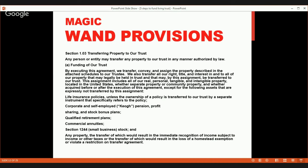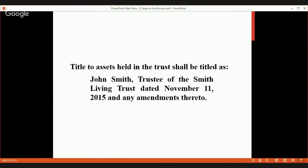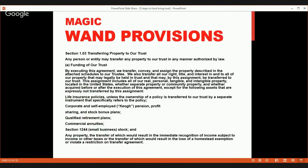Funding the trust: by executing this agreement, we transfer, convey, and assign the property described in the attached schedules to our trustee. What that means is I took it from John Smith, individually, to John Smith, trustee. It's still me, but we're transferring it into the trust. We also transfer all of our right, title, and interest in all of our property that may legally be held in trust, and that may, by this assignment, be transferred to our trust.